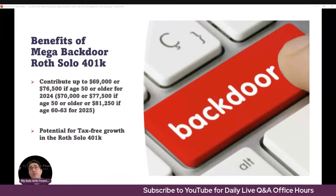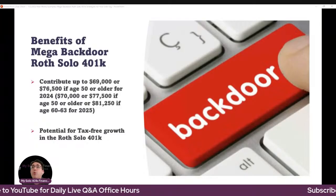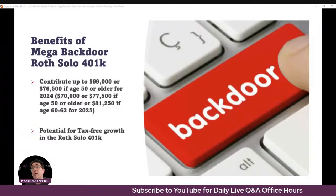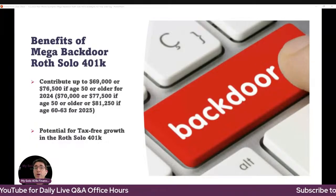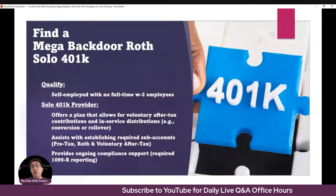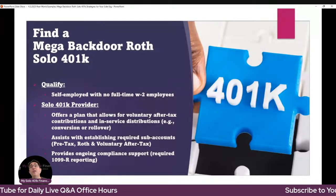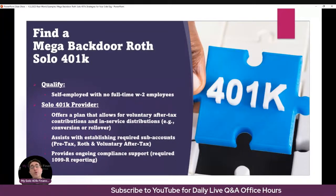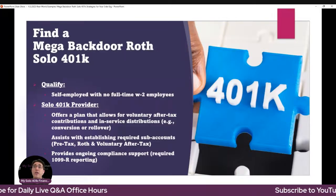Now with the mega backdoor Roth solo 401k, the advantage is that you're able to contribute potentially much more to the plan. So for example, for 2025, you could contribute up to $70,000 if you got the self-employment income to justify it, or $77,500 if you're age 50 or older, or $81,250 if you're age 60 to 63. So the key is that you're self-employed, you have the income to justify it, and you have a plan like ours that allows for the mega backdoor Roth. So the key is that you got to be eligible, number one. And then number two, you've got to work with a solo 401k provider that offers a plan that allows for mega backdoor Roth solo 401k contributions.